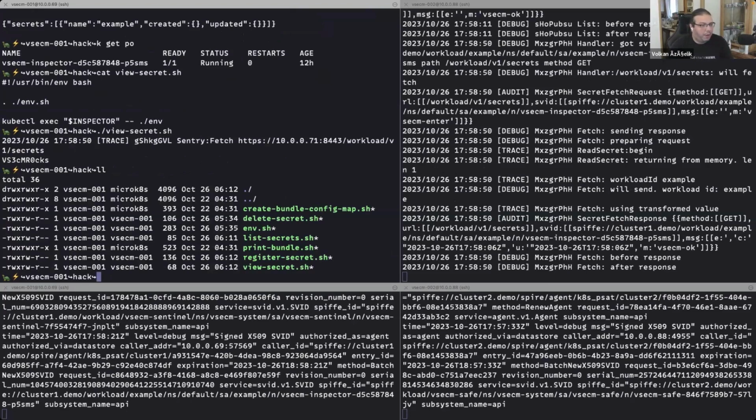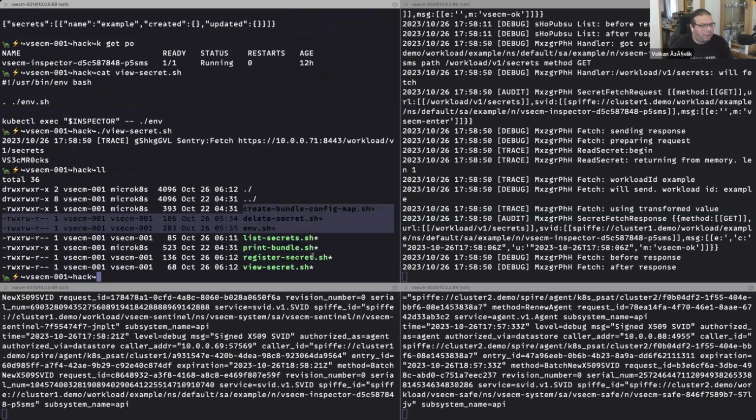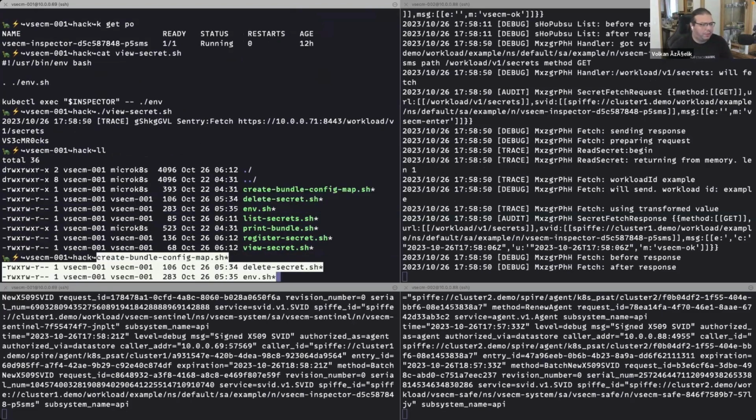What else do I have? I don't need to print bundles. The rest is, we deleted secrets, registered secrets, so it's more or less it, I guess. I have other stuff I can show as well, but I just wanted to give a really basic example to show you a glimpse of what it can do. But essentially, that's how secrets managers work in a federated multi-cluster fashion.